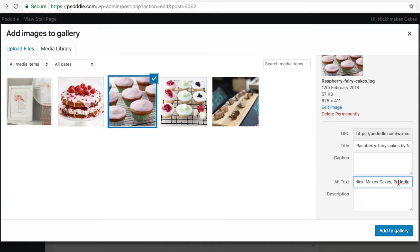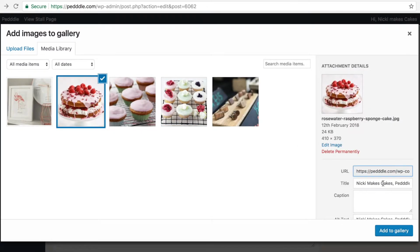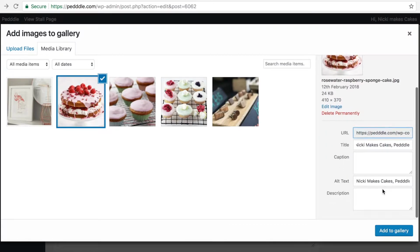You don't have to click save, it automatically saves it, and as you can see I've done the same thing for all of my pictures that I've got here. So they're all in and they're both completed, alt text and title. And you just click add to gallery and then they will be submitted to your gallery.